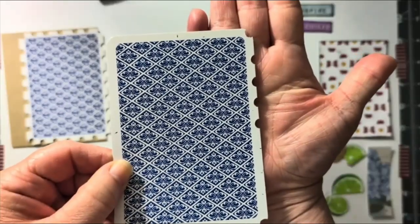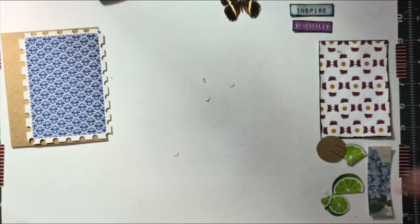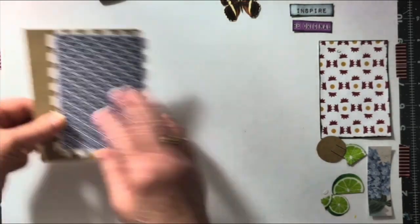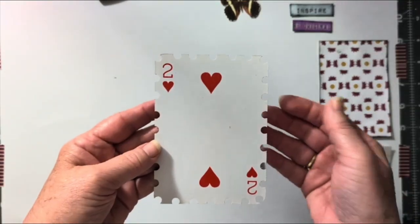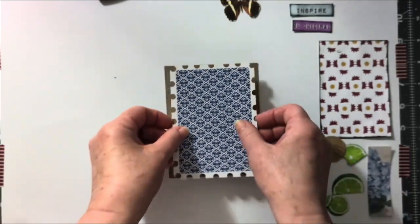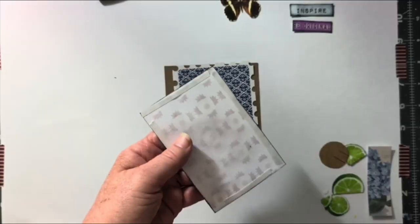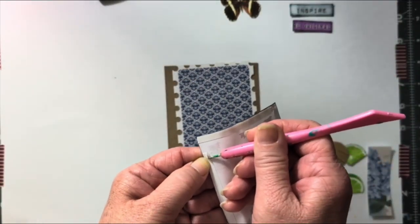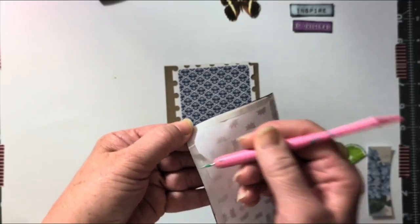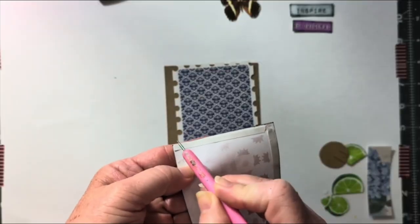Okay, so I'm going to put that one aside because I've pre-prepared one, and I'm going to just play on this side because I want to keep my hearts on that side. I'm just going to play on this side. Got a little bit of paper from one of my own collections, my online collection on my Etsy shop. I'm going to take this double-sided tape off.